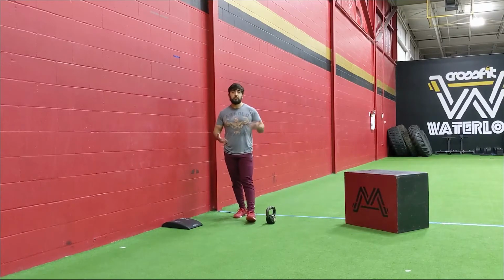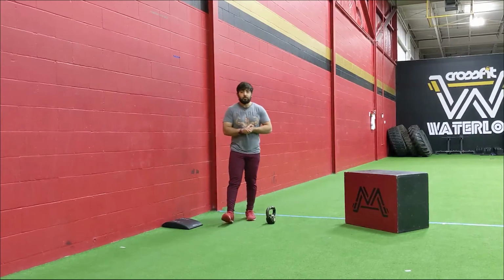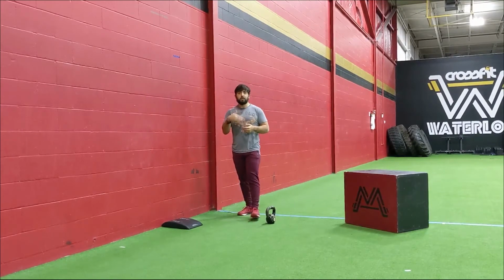So 20 reps, that'll be 10 per side, but obviously alternating. So have fun with this one, guys. 20 minutes, keep it consistent.